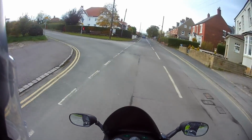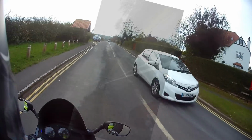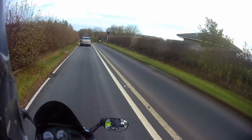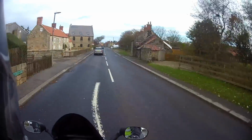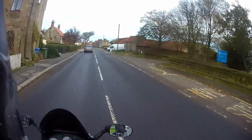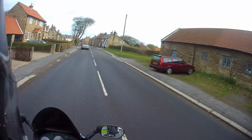Oh, we'll go this way. And this is Lythe, folks. Another pretty Yorkshire village with the sandstone houses, which of course you're probably all well aware that I love.